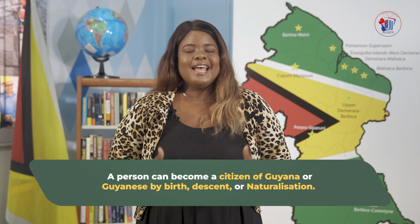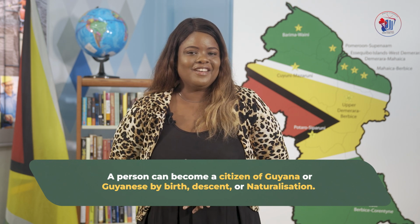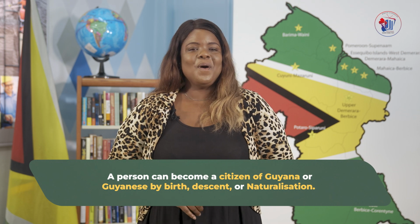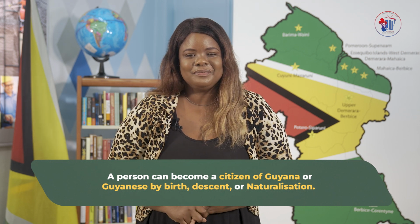A person can become a citizen of Guyana or Guyanese by birth, descent, or naturalization. Every country has symbols that set it apart from others. These symbols are called national symbols and are considered symbols of nationhood.